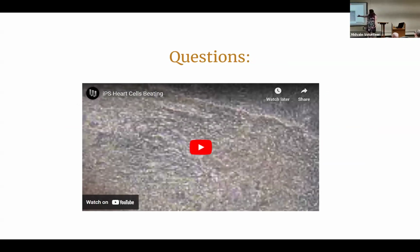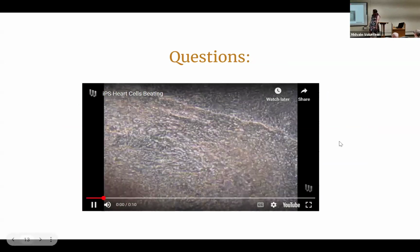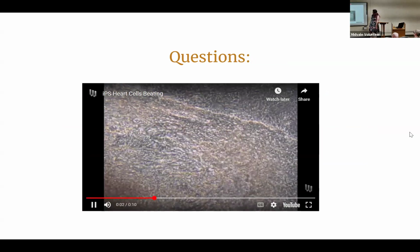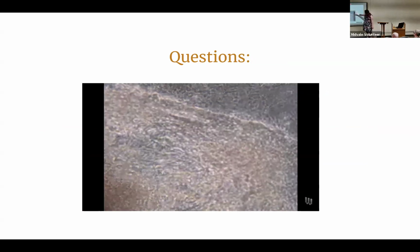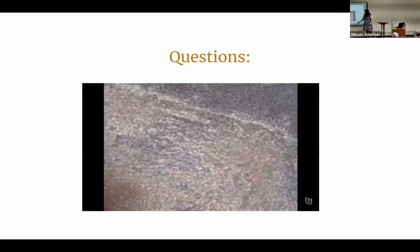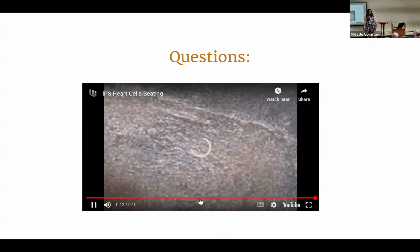And then I have a fun video that may or may not work. It's just of some heart cells in a dish beating, which is really cool. I've seen this in real life, and it's just really fun to watch. But this is how most stem cells are grown. You're just in a flat dish. You've got them stuck to the surface, and then they turn into whatever you're trying to grow them into. So, yes, I'm open for questions.